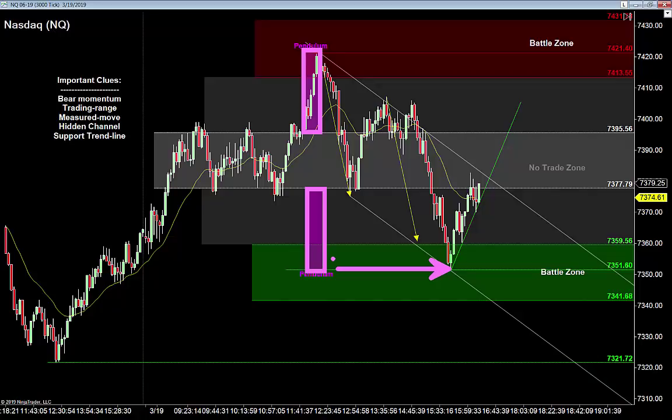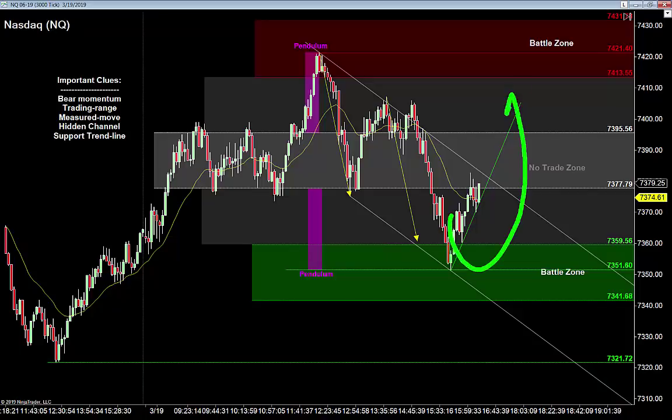So once we know we have that pendulum swing hit, now I'm starting to feel like I want to be a buyer, going back up into that range as this momentum now should shift back higher. But as I mentioned earlier, there are two big problems.